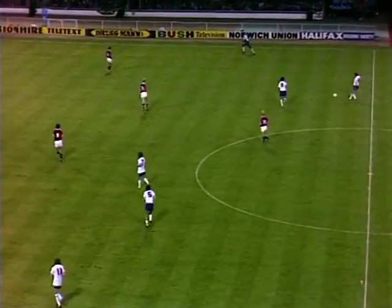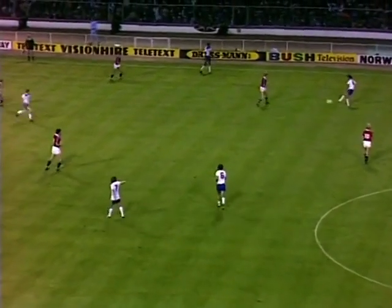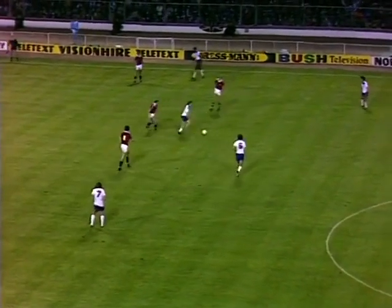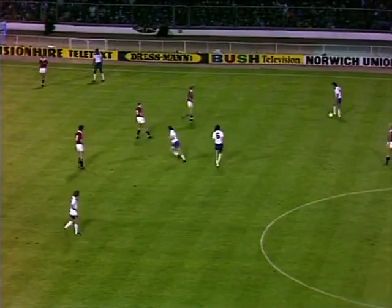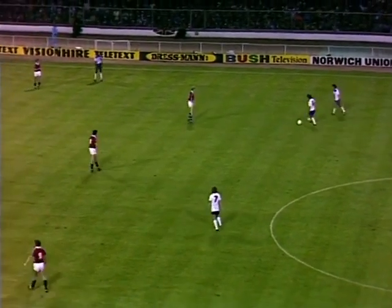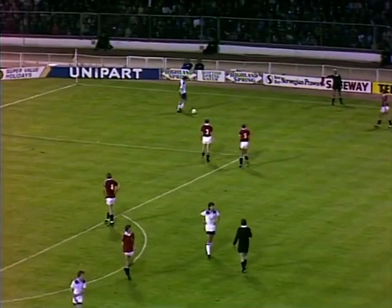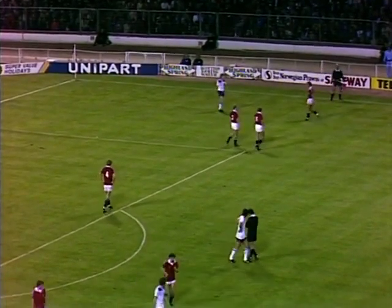Mariner. And now Gates. McDermott. Woodcock. Robson. Played down there to Woodcock, who's well offside. A free kick to Norway.